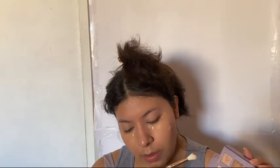So I think I'm just going to do the same eyeshadow as I did yesterday. I know, so repetitive. I know, we'll work on it. So just going in with the Whimsical palette, I'm going to take this brown shade again, very lightly, and I'm taking this on a BH Cosmetics blending brush. I don't know which collection this is from.